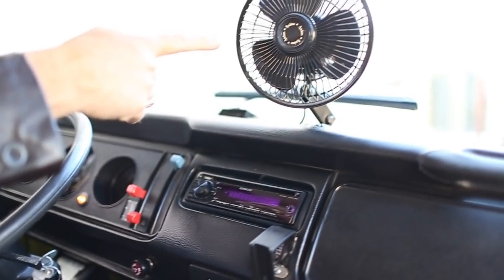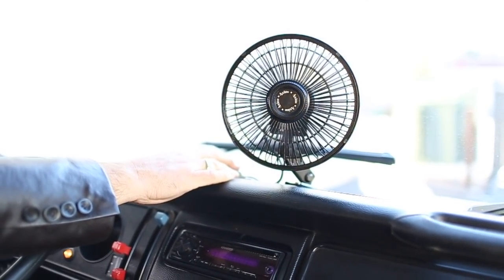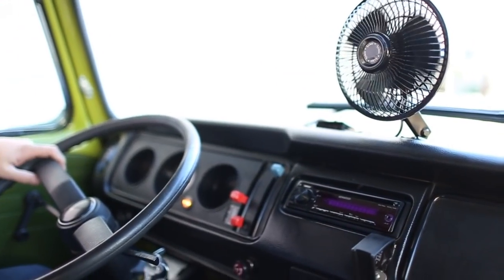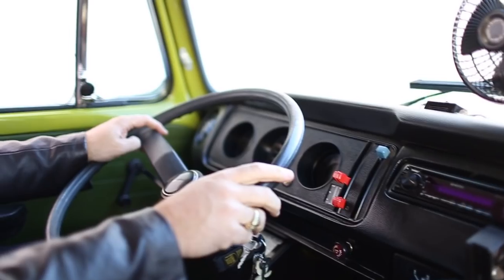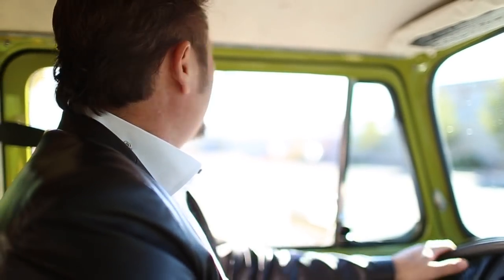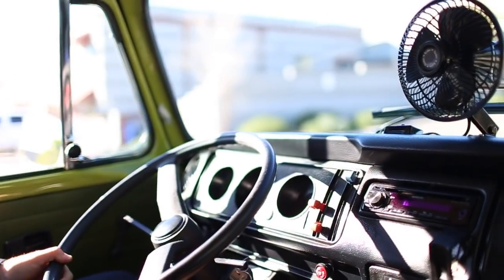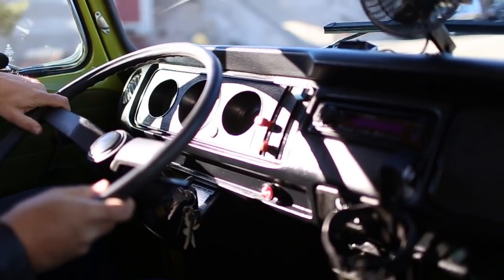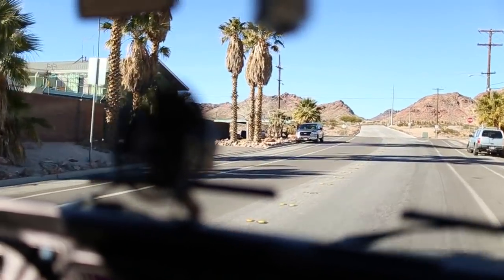I love the air conditioning system here. It actually works and blows. Nice air conditioning. The kind that just blows air at you. Not a real AC unit. All your lights, turn signals, all that kind of stuff works. Heater works. Speedometer works. 116,408 original miles on this car.